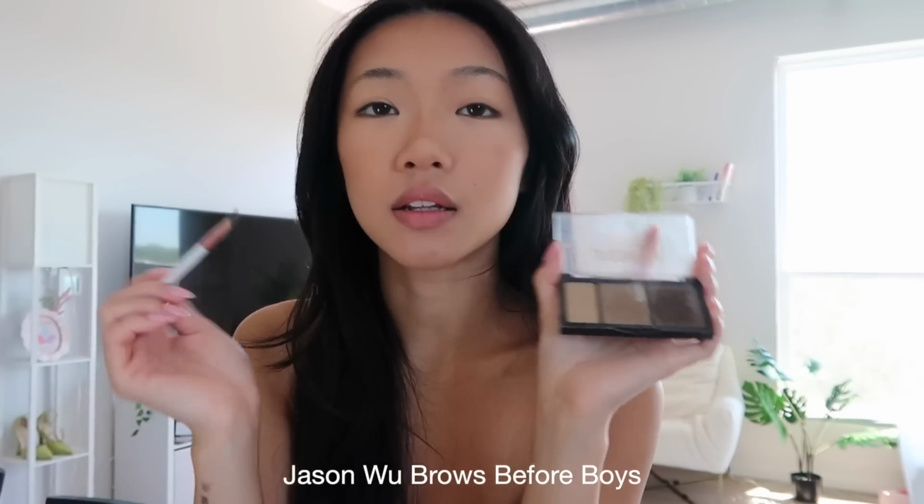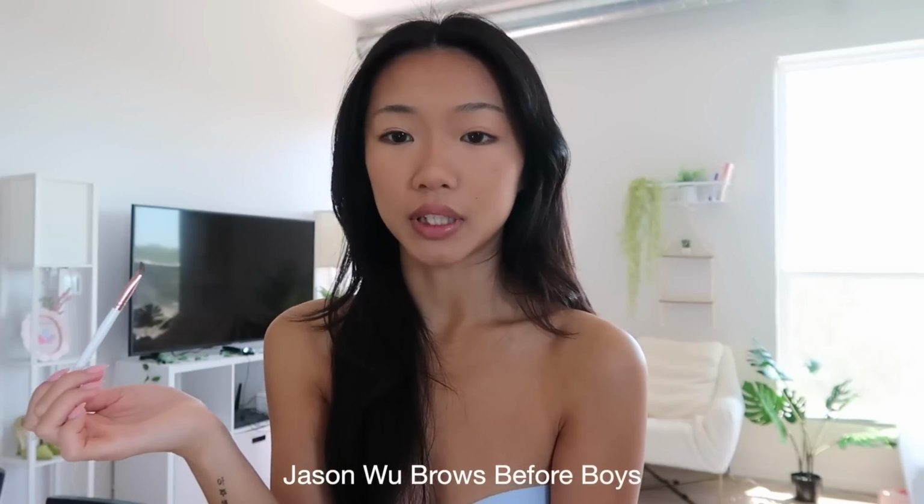Moving on to eyebrows, using my JC & Woo eyebrow palette. Love, love, love this. These colors are really nice. I know it looks so crazy right now, but I swear it'll all go together and it looks super, super good. Going to do my eyebrows and doing my straight brows.